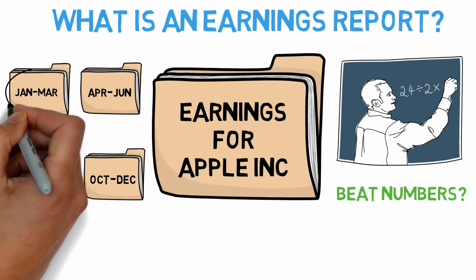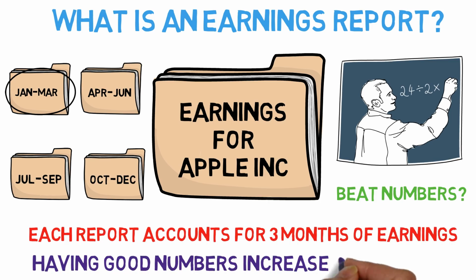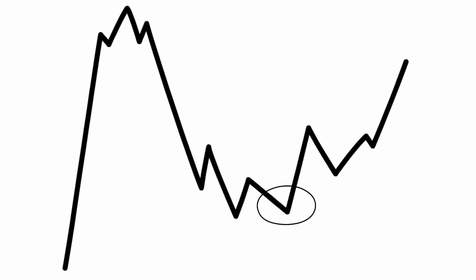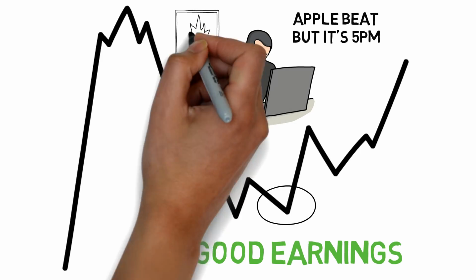You'll see terms like earnings report for the quarter up until March 2018, meaning all 3 months from January, February, and March. If a company releases good numbers, meaning their sales and profits are doing well, the stock usually goes up afterwards. This means we can take advantage by buying a good stock that just released a good report. These reports come out after the market is closed, so usually you can't get in on the spike unless you buy before the report comes out.